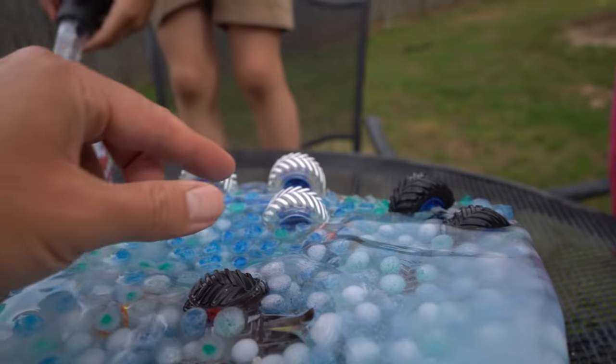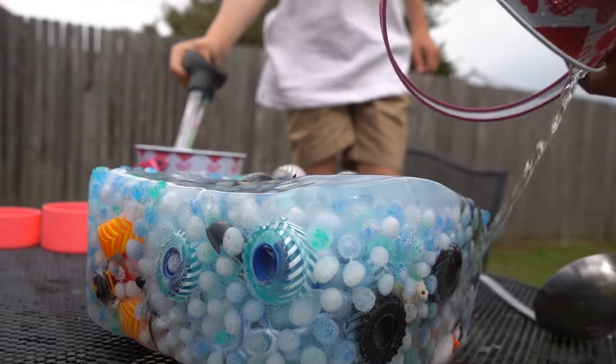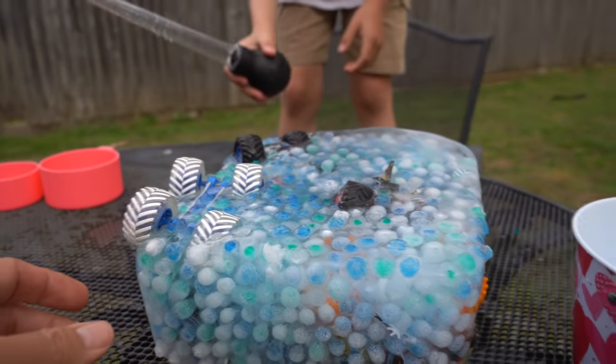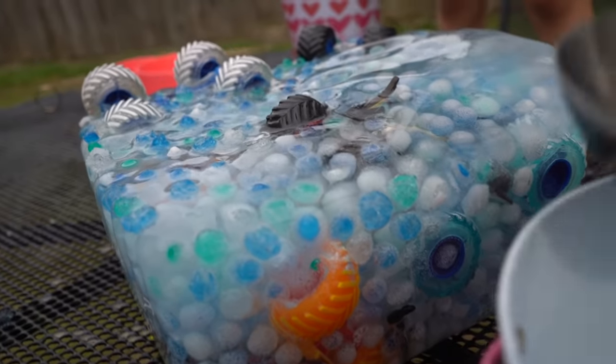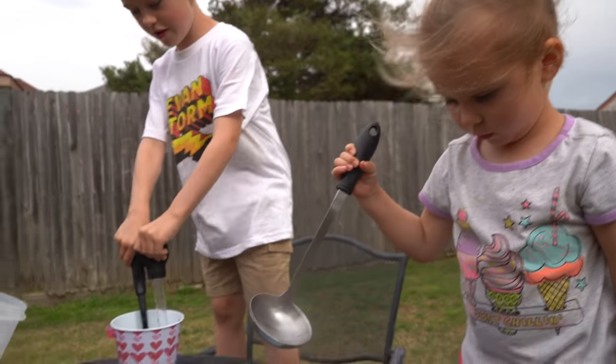Keep pouring. Is it actually working? It is working. Wait, please. Emily's going to pour a bucket out. This room temperature water here is thawing out this ice. Oh, watch this. It's melting the ice. You're right. Go, Emily. It actually is.